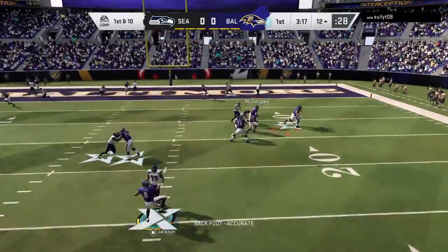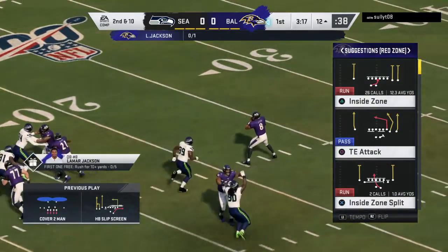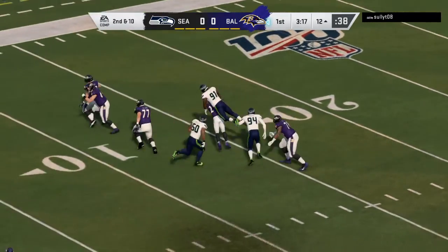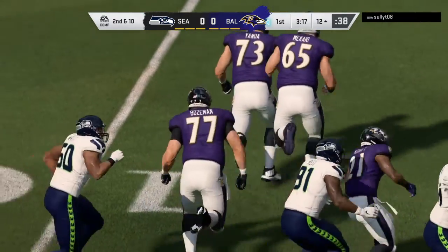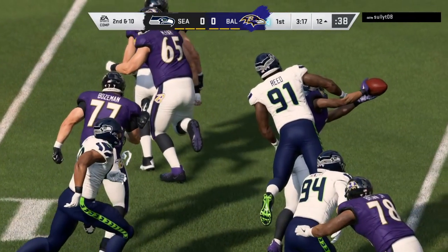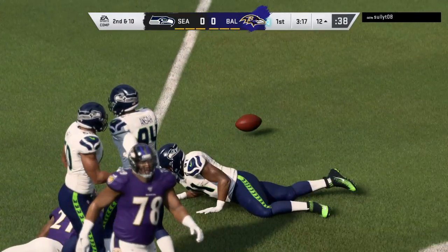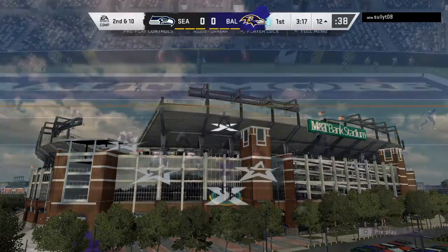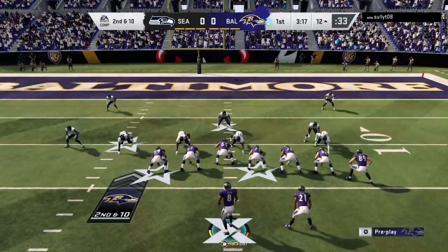After the interception, here's Jackson. And that's going to be incomplete. Too tough to hold on to that one. It's second down. Even the greats in this game, and he certainly qualifies as one of them, are going to have trouble if they continue to throw into double coverage. He better be careful. Throwing into too much double coverage might get a couple of them picked off. After the incomplete pass, now it's 2nd and 10.